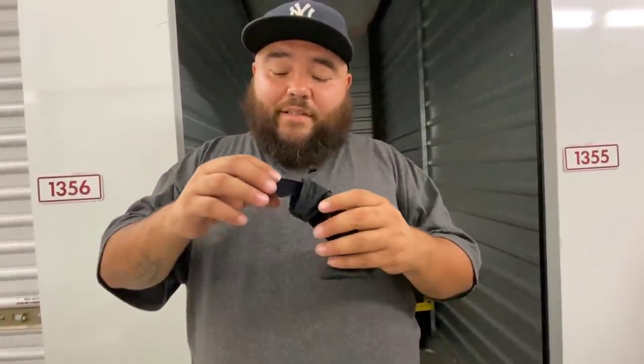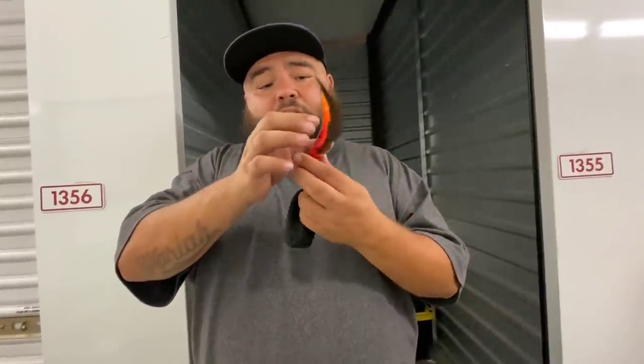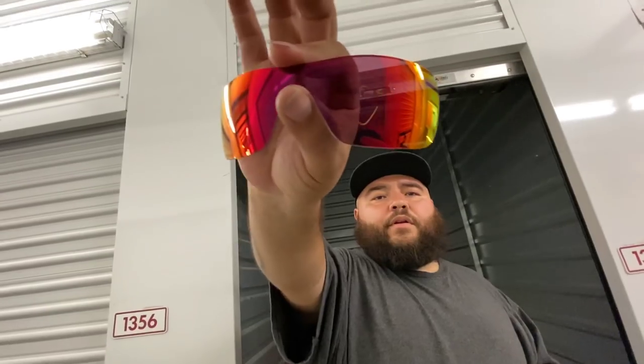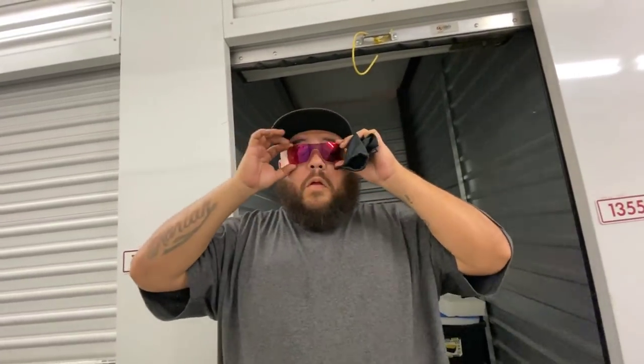Are these the glasses? Oakley. I like Oakley. Do you like Oakley? You know what it is? It's just the lens. It says, I might even think that's Oakley. Look at the name on them. Prism. Maybe those may be Oakley, maybe.